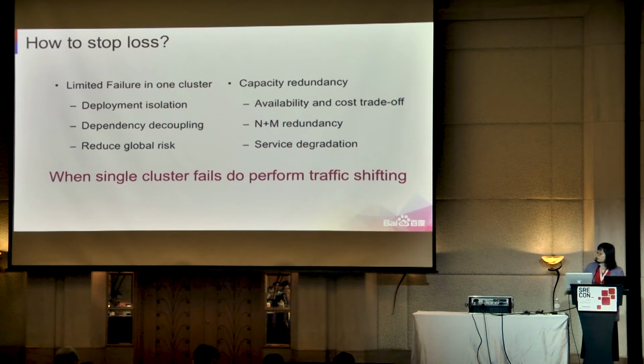A third one is to reduce the global risk. We need to set global locks. In order to prevent the program, data and configuration changes from being applied on all the clusters at the same time, we need to check status after each stage of changing and stop the deployment when any failure occurs.